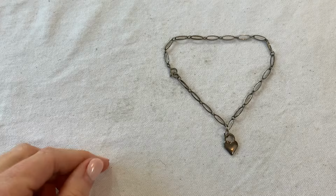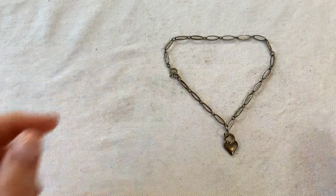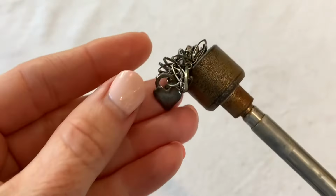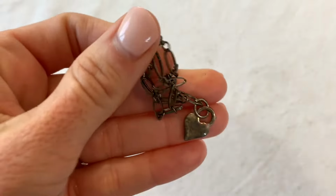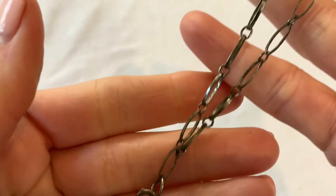Okay, this is either a bracelet or an anklet. It looks, oh no, it is not sterling. See, that magnet is really, really helpful. It looked like there was a tarnish on there, but I think it's just an older piece.